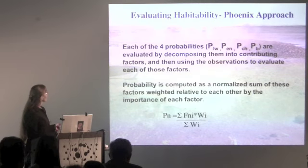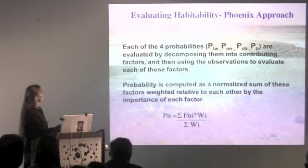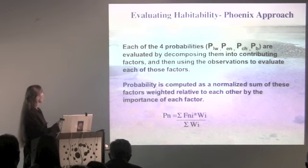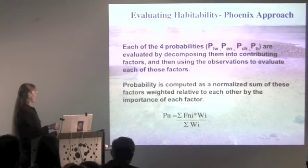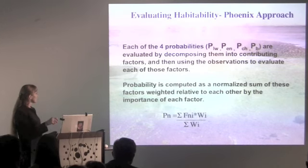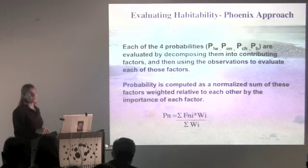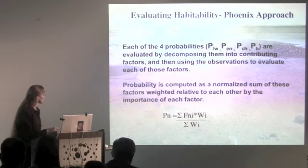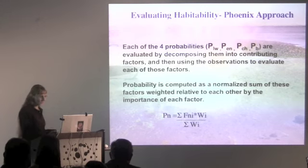Okay, so now that we've got the 4 probabilities, essentially what's done is that each of these 4 things are decomposed into contributing factors, and then the observations are used to evaluate each of those factors. And then the probability of each term is computed as a normalized sum of the factors, which are weighted relative to each other by the importance of the factor. And I'll talk a little bit later about how I did the weighting, but for the most part, that was a minor consideration. Typically, things were weighted equally.